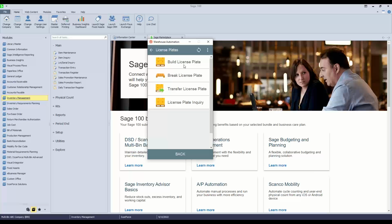If you come across a situation, as I mentioned during the PowerPoint part of this, where you need to break items out of a pallet, it no longer exists, you're just going to dismantle that.